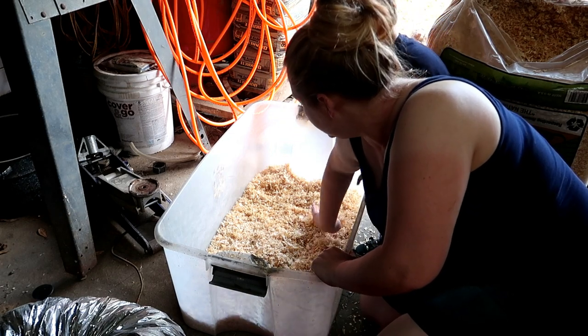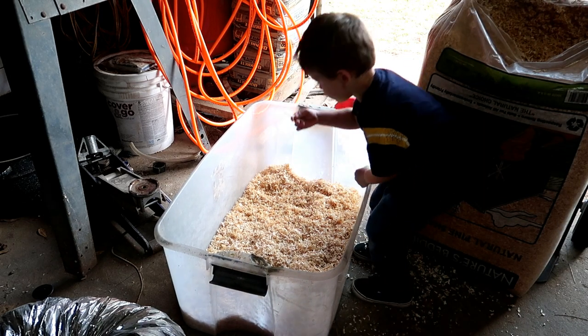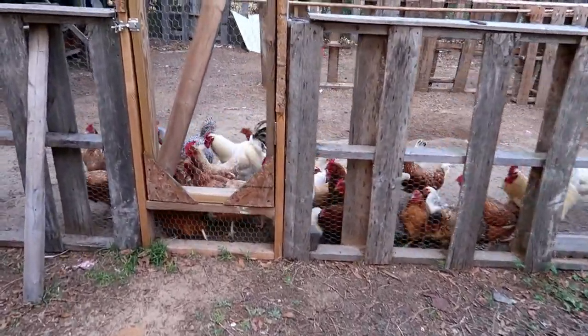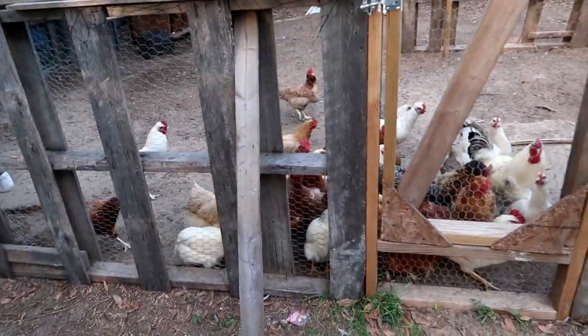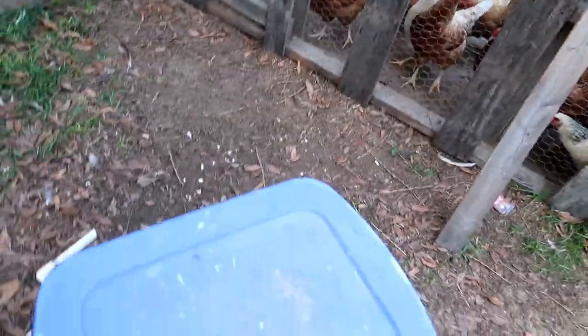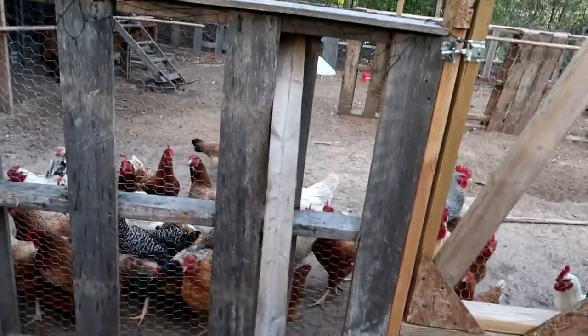Who's in here? So hungry. Oh, this is how they are. When I feed them at the end of the day, they just all kind of cluster up there. So we'll go ahead and feed the little monsters.